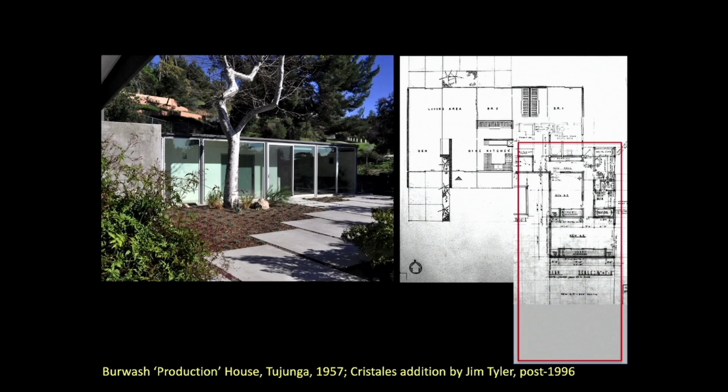And then Jim Tyler, who was, as I said earlier, the associate of Craig Elwood, comes in and does extend the house. And he does this for Beth Cristales, who bought the house in the later 1990s. Why Beth didn't go to Pierre, I'm not sure, or why Pierre didn't do the job had she gone to him. It's probably because he was becoming increasingly unwell. He died in 2004 from leukemia, and I think he was taking on very little work in the last few years.